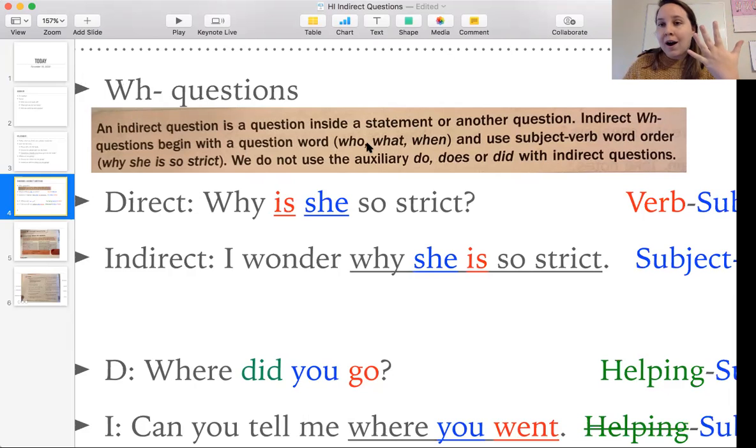Where, why, how. These are all question words. So that question word is going to stay the same. We're going to keep that question word in our indirect questions. The second piece of this is that they use subject, verb, word order. Subject, verb, word order. So this is just talking about the order that we use the words.